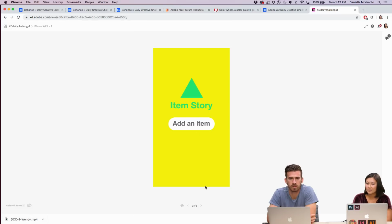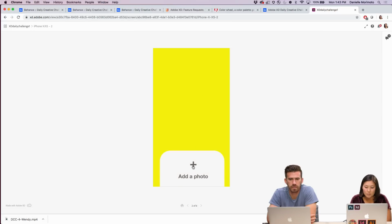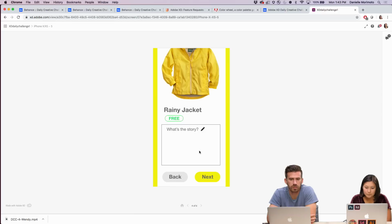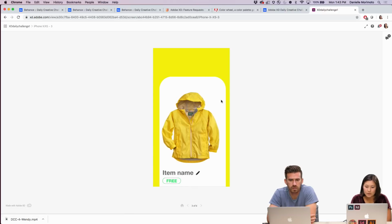Okay, cool. I think it's super clear. The flow makes a lot of sense coming in here. I like the rounded corners. It's very approachable on the screen here. I would say kind of the same thing about the free. It's a little bit hard to see, and I might consider making that stroke a little bit thicker, or even making the color of the free a little bit darker, maybe a darker green perhaps.